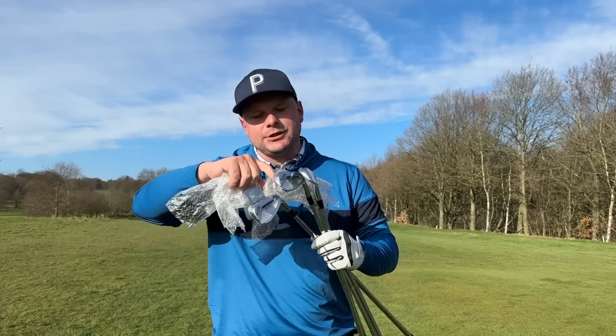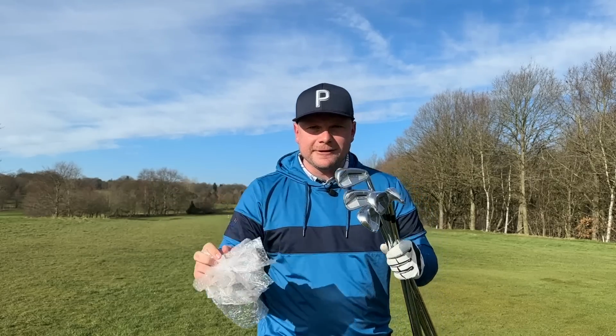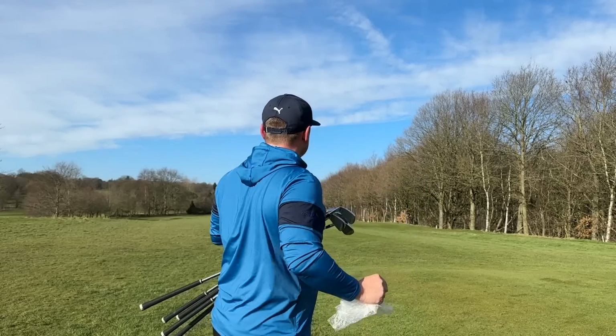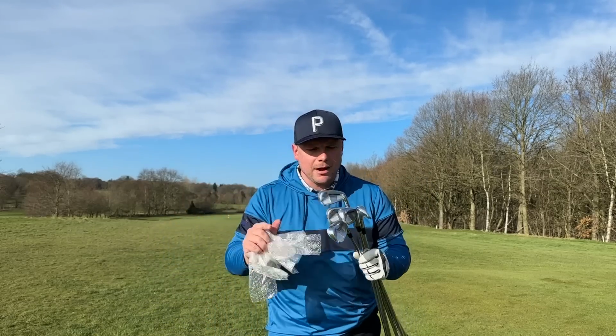You see guys, I almost enjoyed that final shot a little bit more, the skinny one, because these are designed to look good, but they're also designed to be forgiving. They're designed for the everyday golfer, and the fact that that last one has gone the same distance as the first one, for me, is quite remarkable.